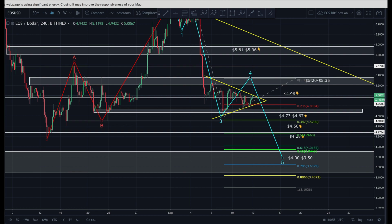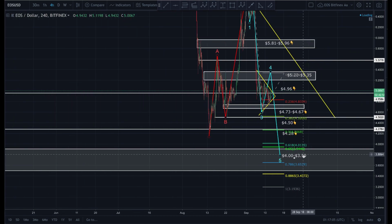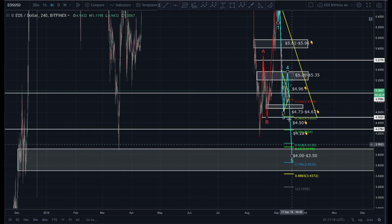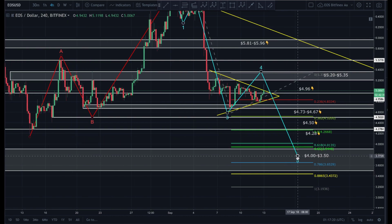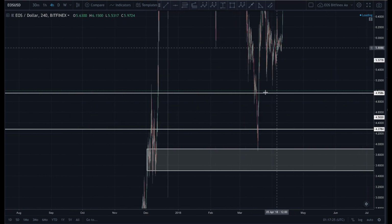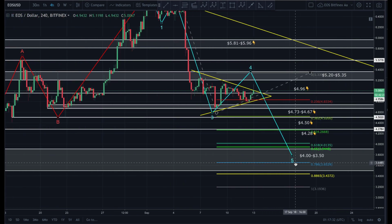So that being said, with the amount of support that's sitting here, this demand zone at $4 to $3.50, in my opinion, I don't think price is going to go below that. If that bearish scenario does break down, and I'm not saying it's going to, guys, I think we're going to be looking at this $4 to $3.50 zone, and that's going to be an extremely good buy, in my opinion. Just like before, when price got down to that area right here, we came down, touched it, and immediately impulsed right back up, guys. So I would expect something similar to happen if price ever gets down there.